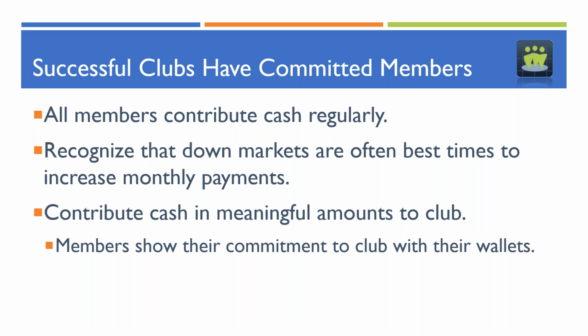If everyone is chipping in $10 a month, and they are, reasonably middle class, their club portfolio is nothing more than a plaything. It's a toy. It doesn't have any meaning to them. But the minute that you put in $100 or $150 or $200 a month, then it becomes something that you pay attention to.